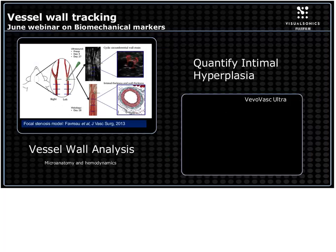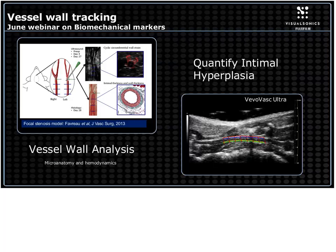That moves on to the next slide on vessel wall tracking. Dr. Walker talked about the intima media thickness. In this paper that was published last year, and also was talked about in our webinar series, they looked at the intimal hyperplasia and quantified it using vessel wall tracking algorithms that are available on the Vivo Ultra.